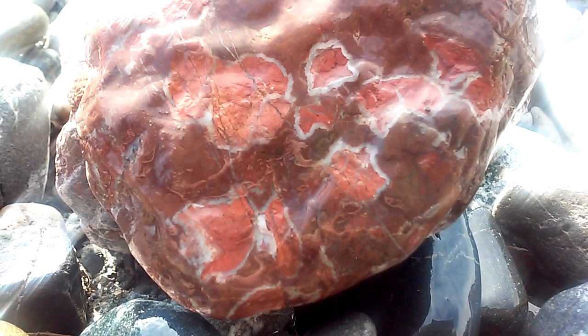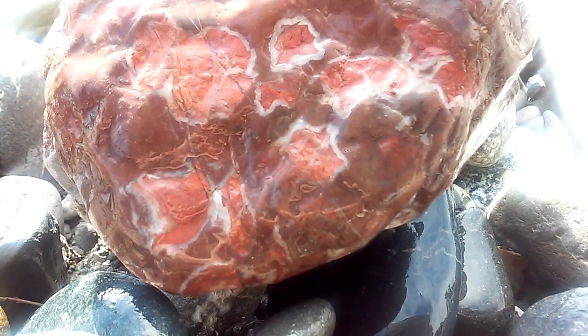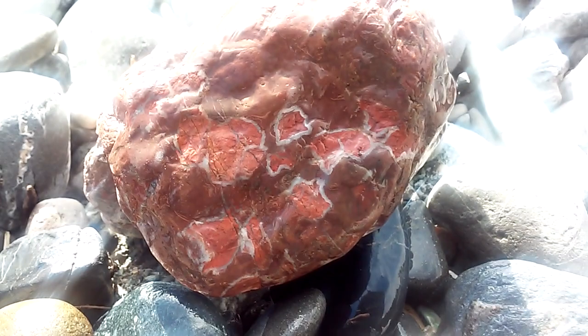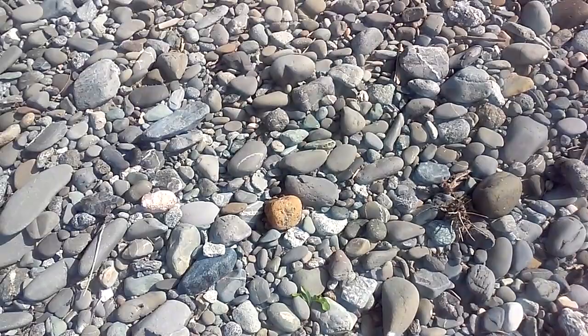That's pretty cool. Almost looks like a couple little butterflies. It's kind of cute. It's a piece of really nice, high quality jasper.